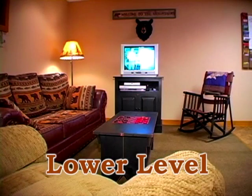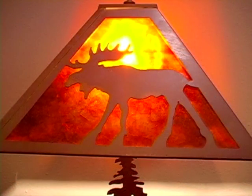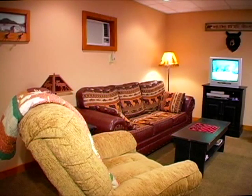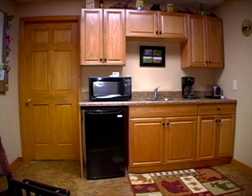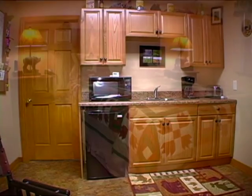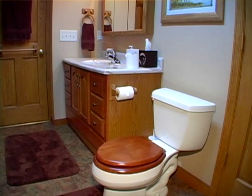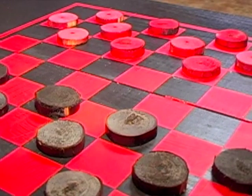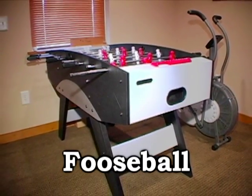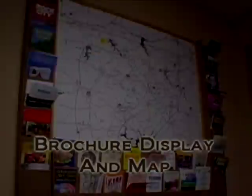In the lower level of the cabin, you will find a living area that can accommodate several people and is nicely decorated. It also has a TV DVD player. The lower level has its own kitchenette, including a refrigerator, microwave, sink, coffee maker, and toaster. The bedroom also has its own TV and DVD player. You will find the bathroom is good size and has a lot of closet space. The lower level is a great place to play games or just sit and relax. Be sure to check out a brochure display and area map located in the lower level.